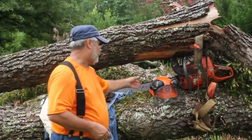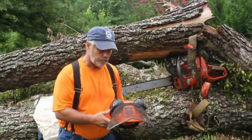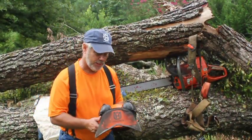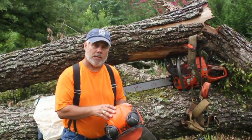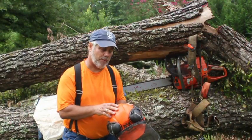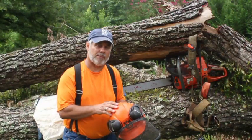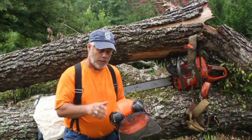Next thing up here is a hard hat. This provides you with some multiple protection, I guess you'd say. Of course, the hat itself keeps you from, or at least deflects, anything that may be falling from overhead or maybe coming at you from the side. I wear this all the time. If I'm going to be in the woods at all, I will have the hard hat on me.